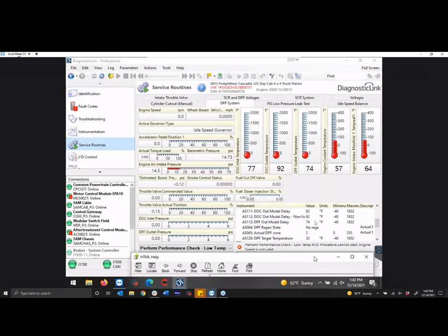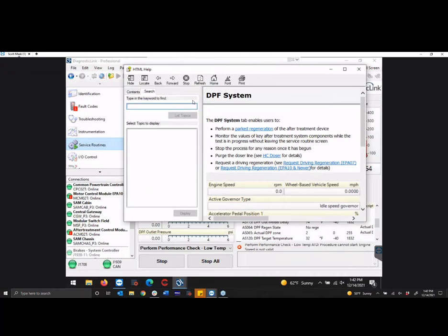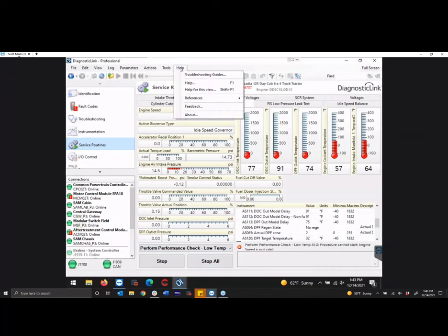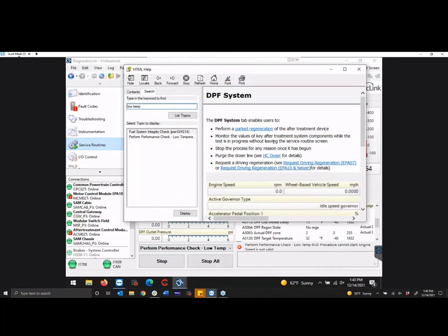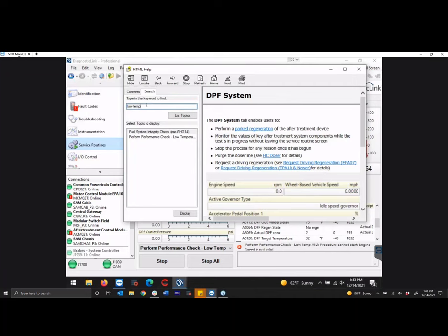If the information that you're looking for isn't in here, then we also have a keyword search that we can use. So let's type in low temp. Okay, so notice that we have a performance check, low temp, ATD, so after treatment regeneration. Well, what is that? What is a low temp regeneration? Well, if you didn't know, we just click help for this view, but it didn't show that. It doesn't show the low temp in here for some reason. So since it doesn't show low temp, we'll search it, and then it'll show us performance check, low temperature.